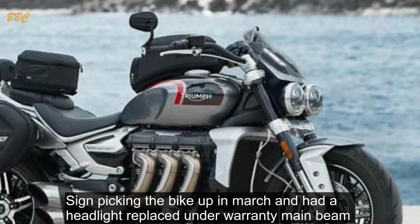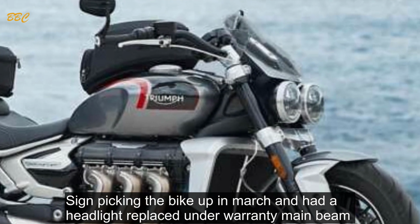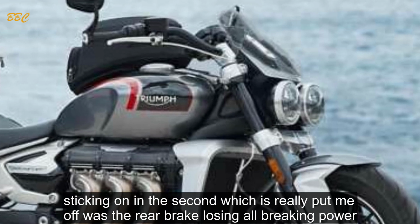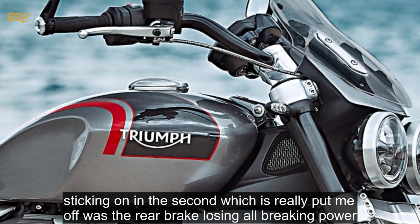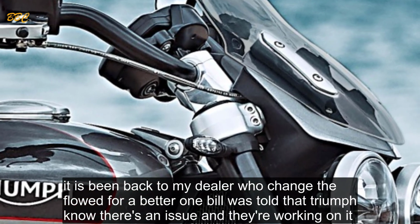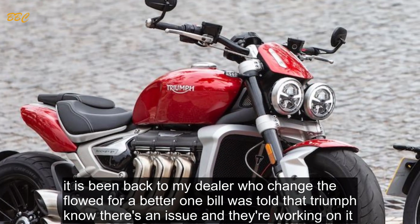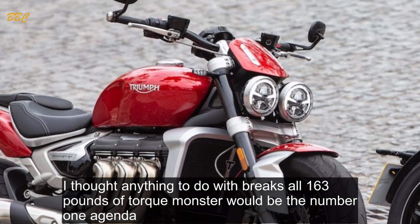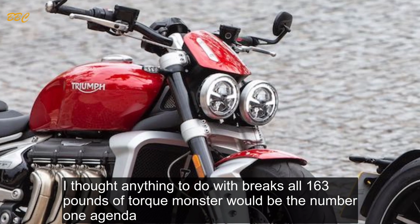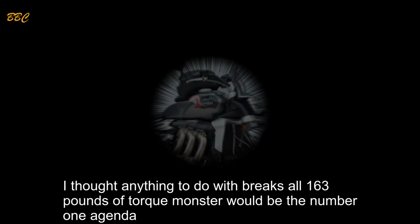Picked the bike up in March. I have had a headlight replaced under warranty, main beam sticking on, and the second, which has really put me off, was the rear brake losing all braking power. It has been back to my dealer who changed the fluid for a better one but was told that Triumph know there is an issue and they are working on it. I thought anything to do with brakes on a 163 pounds of torque monster would be the number one agenda.